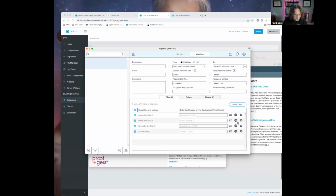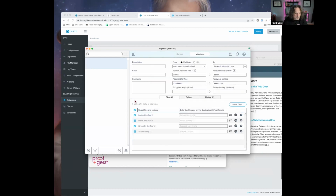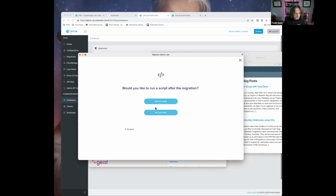Like I said, you can override any of those settings at the file level if that was the case. You can also put in some labels and some comments, demo migration, whatever you like, and then you're set to go. So I'm going to kick this off by pressing this button here. We can schedule migrations to go happen at a later time. In this case, I'm just going to go right away.